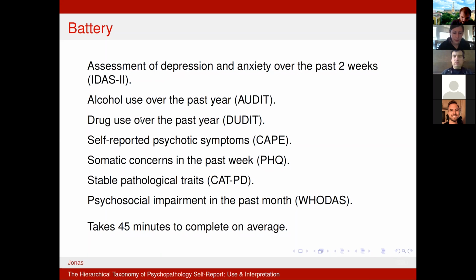The CAPE has positive, negative, and depressive subscales. Here we've included only the positive subscale at all sites because depression and detachment and negative symptoms are covered well by other measures in the battery. So to save time, we've gone down to just the positive subscale of the CAPE.